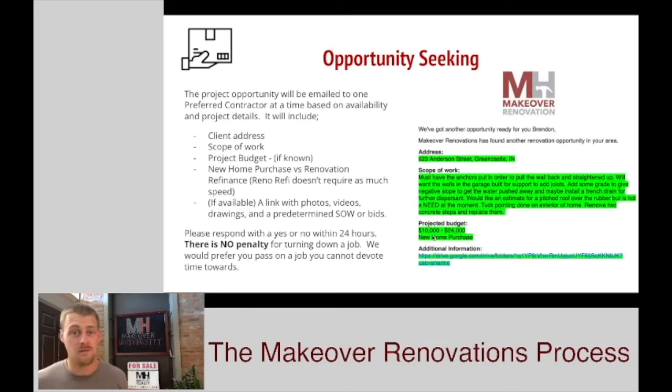Of course, we want to get to them all quickly, but if this pops up and it's a reno refi or a cash job, we aren't fighting with any kind of timeline. There's no contract that we're trying to hit. There's no specific date that it needs to be done. None of the above. So we have a little bit more leeway in reno refis and cash jobs.